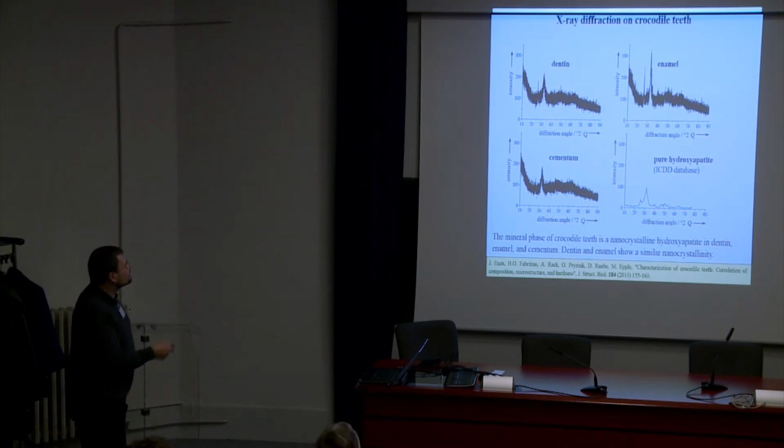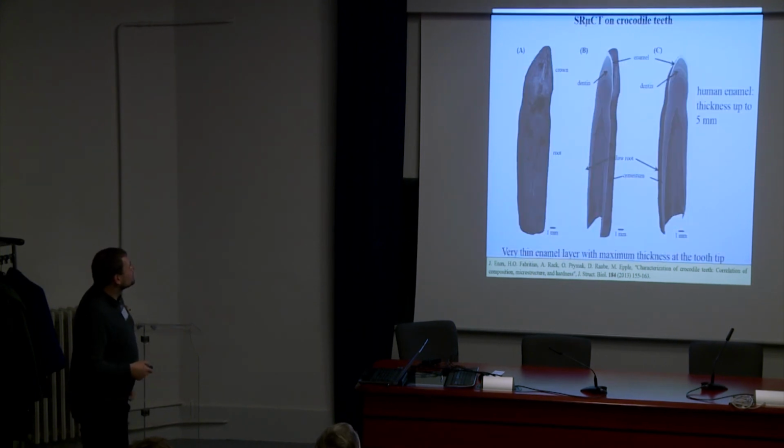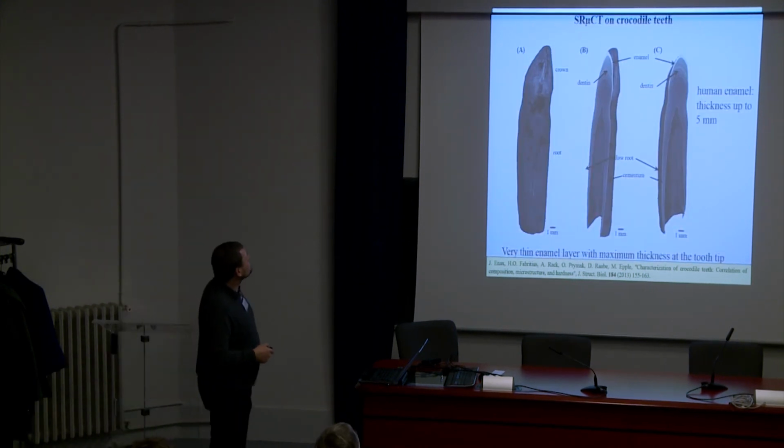So they don't have a very highly ordered structure, which we then analyzed further by synchrotron micro CT. This is a crocodile tooth. You can see the dentin, and here this cap, only the white one, is the enamel.